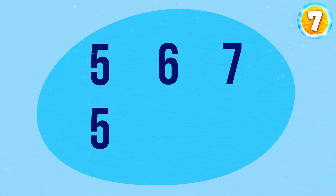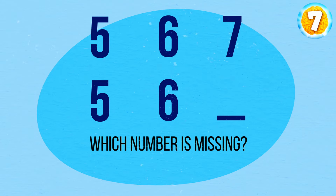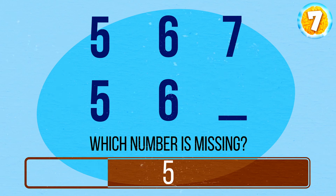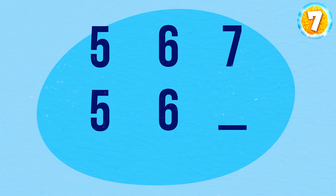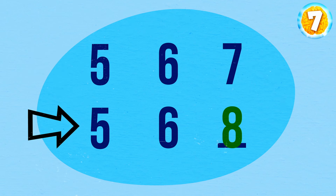5, 6, 7. 5, 6. Which number is missing? A small hint, it's not 7. You have 7 seconds to do the math. Number 8 is missing. The subsequent number of 567 is 568.